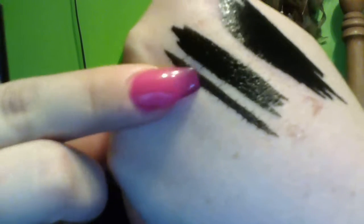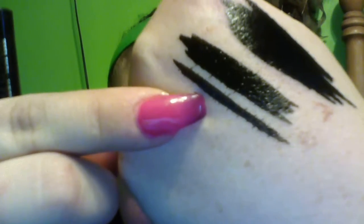Yeah, it's just like bleeding. Look at these lines. It's literally just bleeding into the crack of my hand. So that's not something I want to mess up my makeup. I don't want to do all this nice eyeshadow and then my eyeliner just bleed all over the place. So that goes bye-bye. And I want to get this off my hand before I regret. Oh, I'm starting to regret putting it on. Okay.